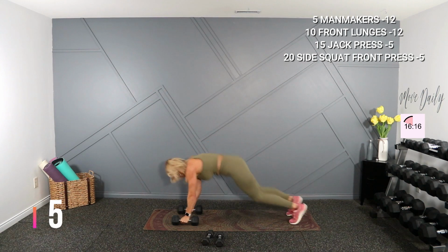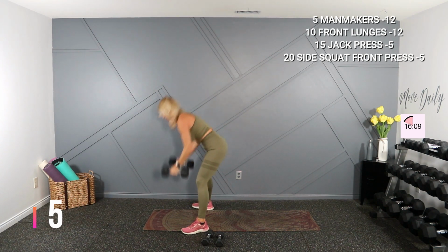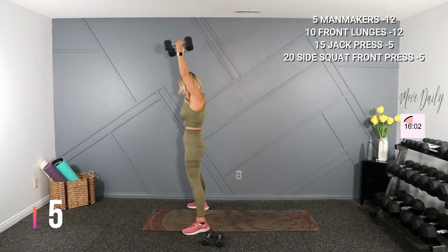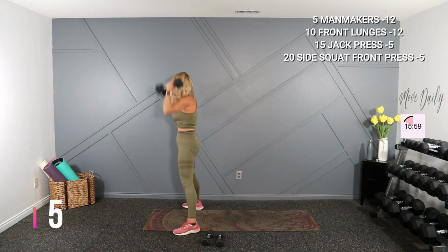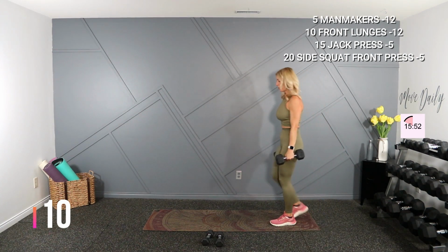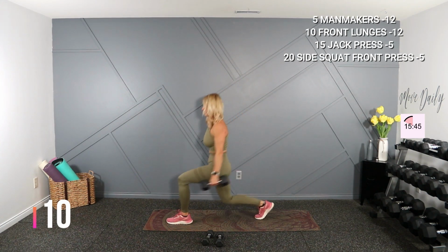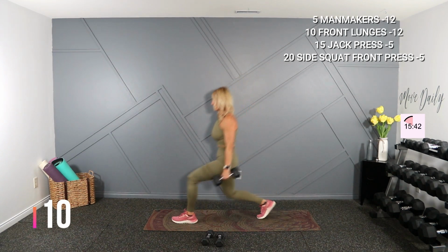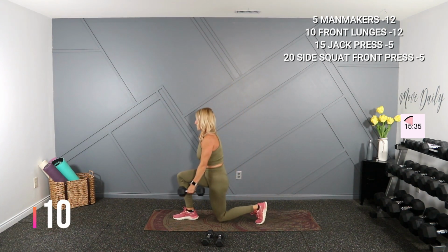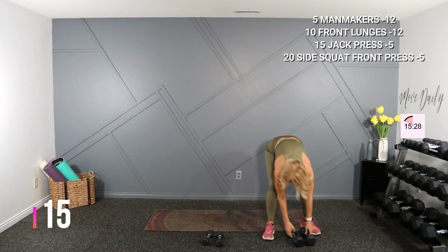Place the dumbbells safely, down, wide, curl, press, that's one. One more for me. Very good. Okay, moving into the front lunges. I'm gonna use 12s again, 10 in total, five a side. Shoulders back, five more. All right, moving into that jack press. I'm gonna hold 15.